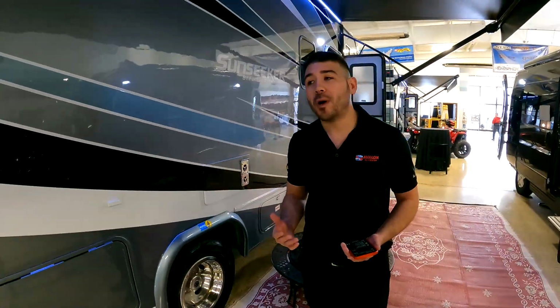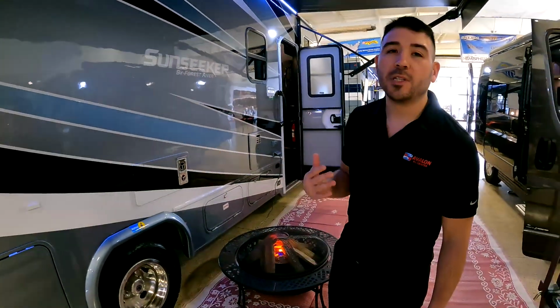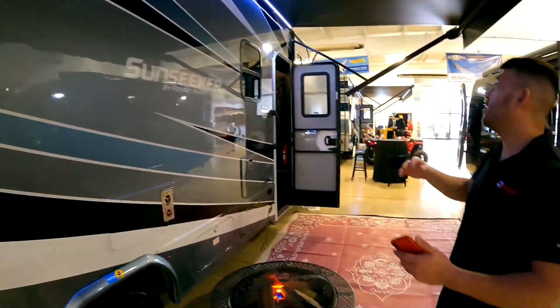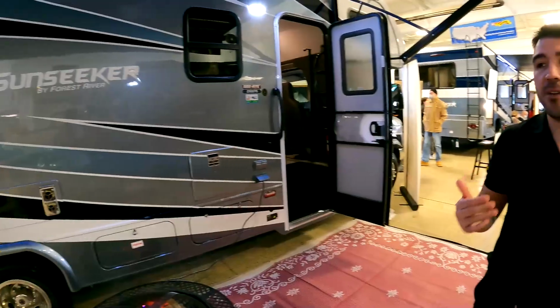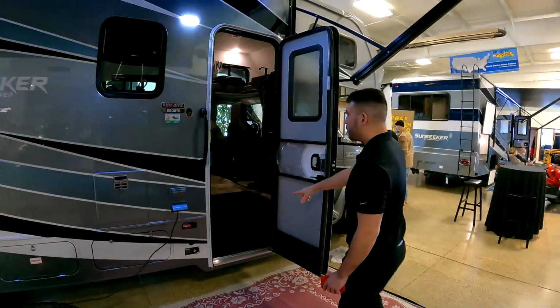It looks great. For resale value, you're typically going to get better resale value when you have the full body paint. It will cost you a little bit more up front, but it's definitely worth it in the long run, at least in my opinion. You've got the LED awning lights outside of this Sunseeker. This is the 2500 TS. We have a big, probably 22 foot awning here. So when our awning is out, we have a lot of awning space, a lot of room for activities. And again, it just looks great while we're traveling down the road.